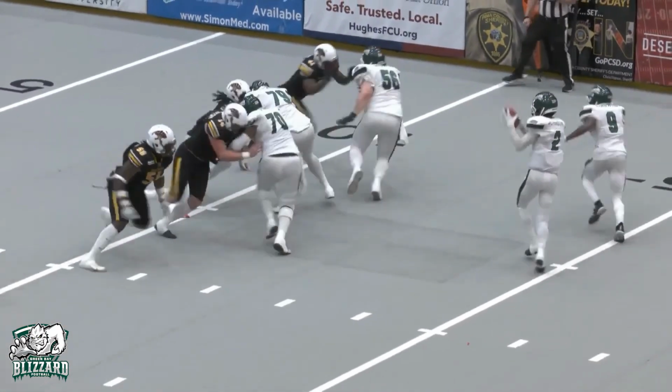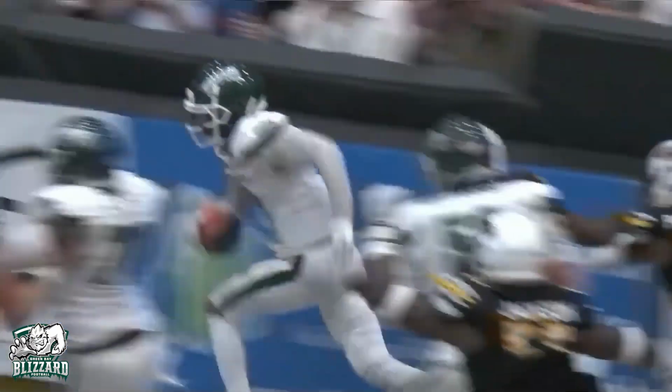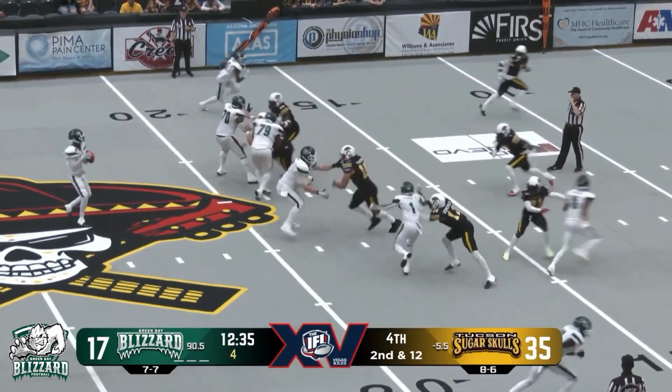There you can see right there on the instant replay, there was just nobody out there. And he had a lead blocker too, right, to get Pappy on there. They just had to get a push from their 2nd down and 12.